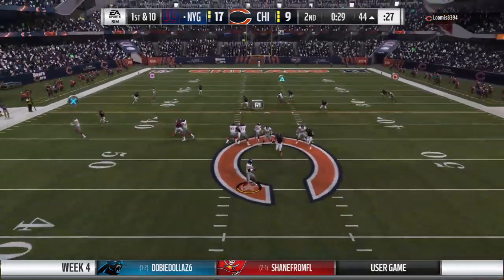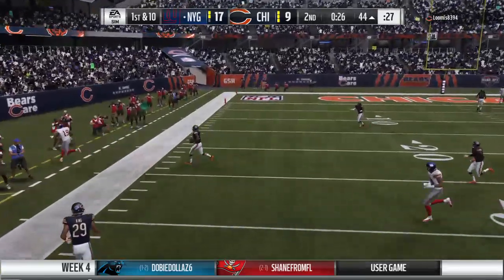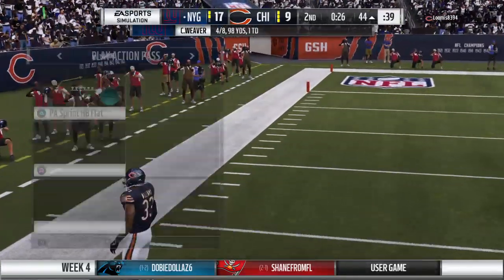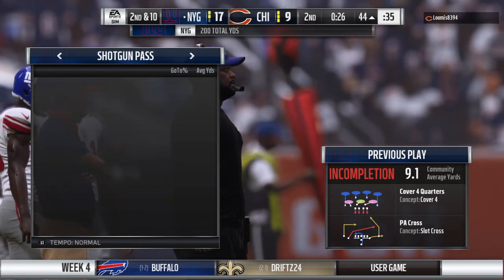Off the play fake, Weaver out to his left toward the left sideline, but it's incomplete. Kenny Golladay is the intended receiver. That'll bring up second down.